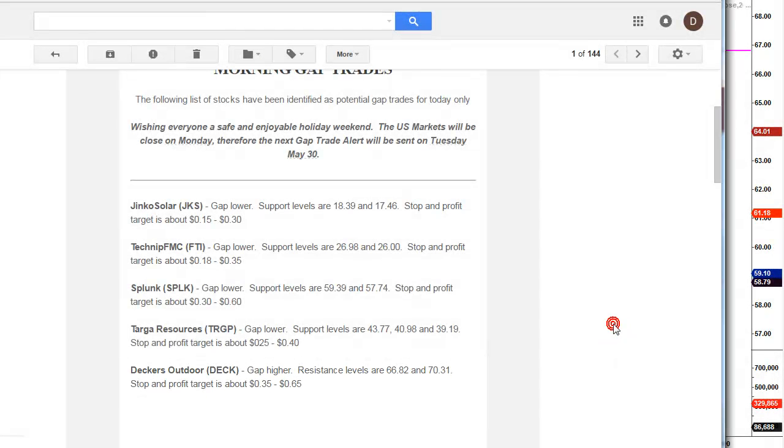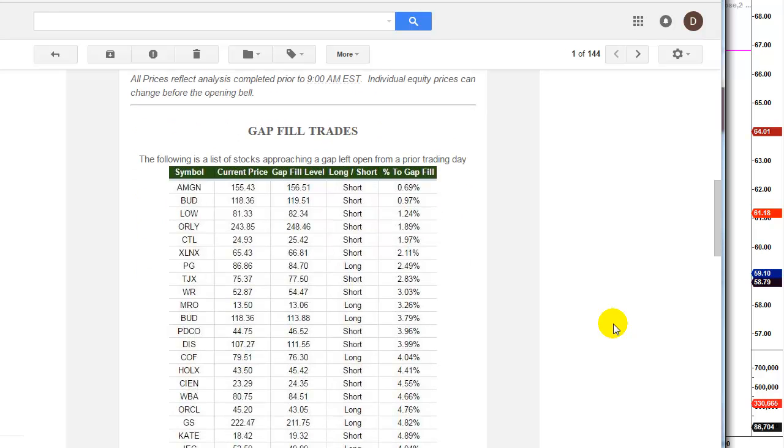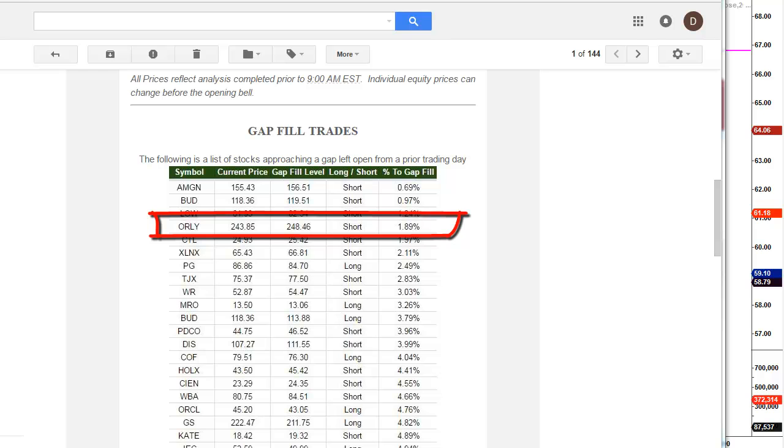The second thing contained in this email is a list of gap fill trades. This is the second part of my course. I teach 2 strategies, the morning gap trades and gap fill trades. When stocks gap higher or lower in the morning, it leaves what's called an open gap. These open gaps at some point in the future will be filled, so stocks will come back to fill their gaps. This morning, ORLY came back to fill its gap.